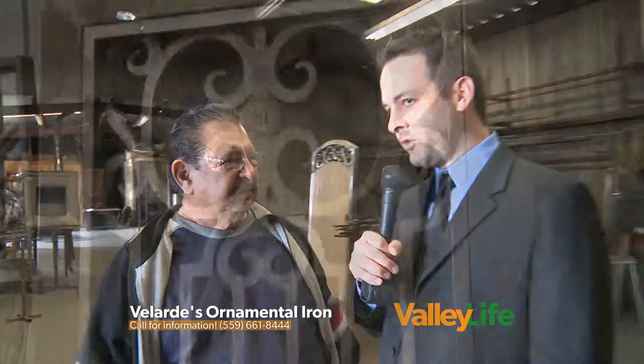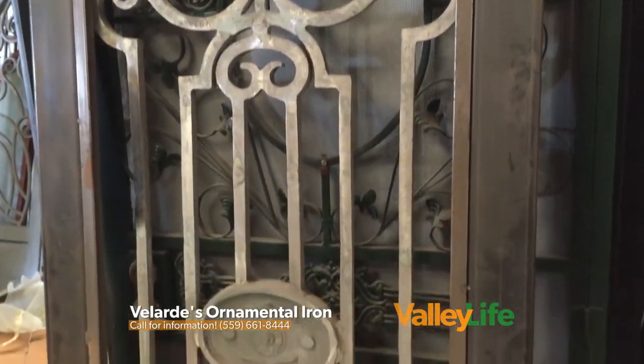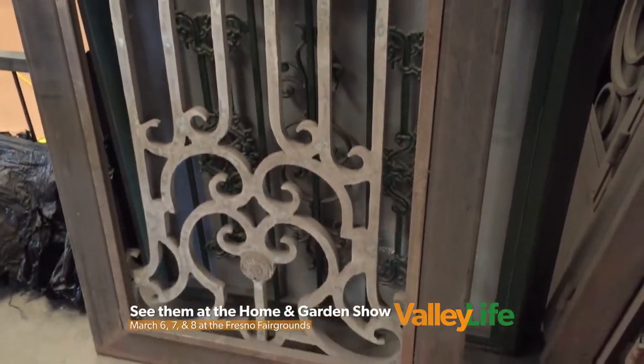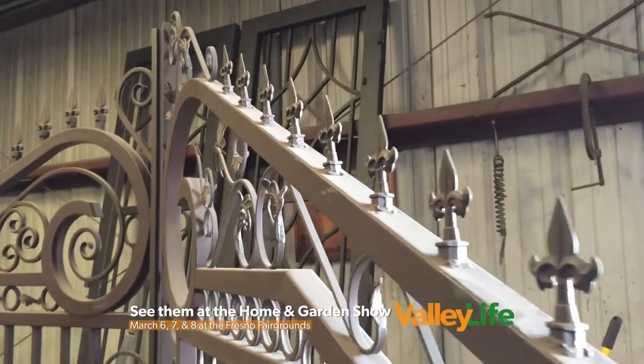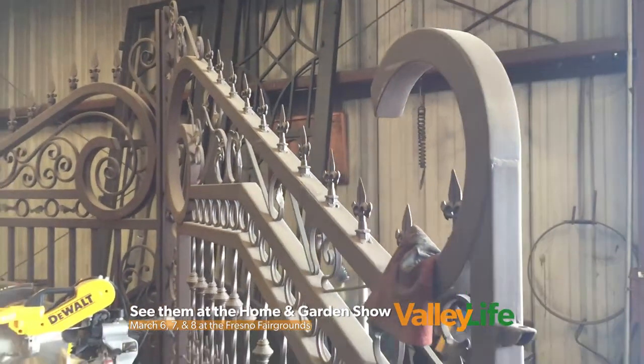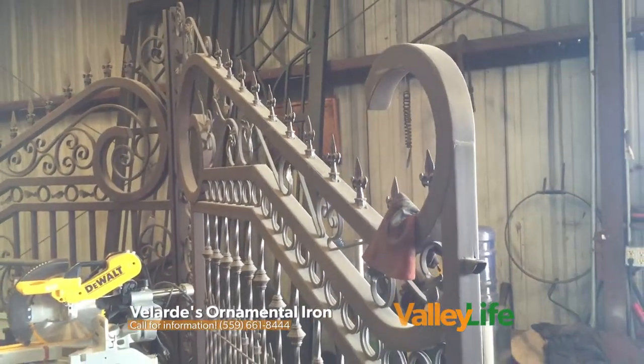So I see a lot of doors around here. It looks like you do a lot of doors, but someone can come and have anything made, right? As long as it's made of iron. Yes, we do doors, we do handrails, we do balconies. We do a little bit of everything. Pool fencing, outside fencing, decorative gates, everything. So we do it all.